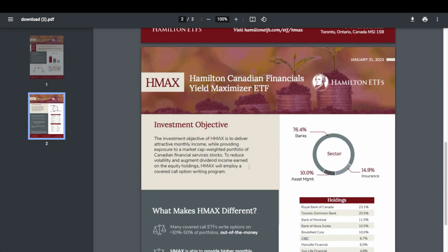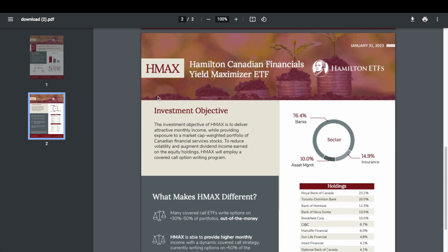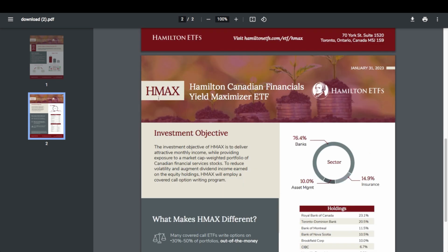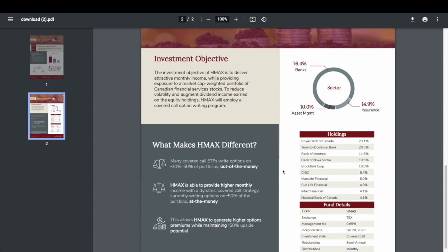And yeah, this is one that I'm really excited about. And if you do like HYLD, I recently made a video on HYLD. HMAX makes up about 11% of HYLD. So if you're like me who loves HYLD, you're getting some exposure to HMAX in that one as well.